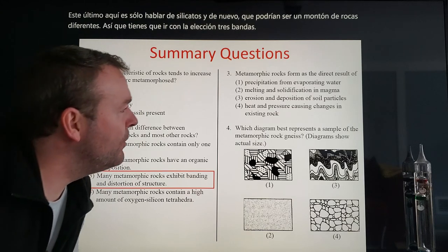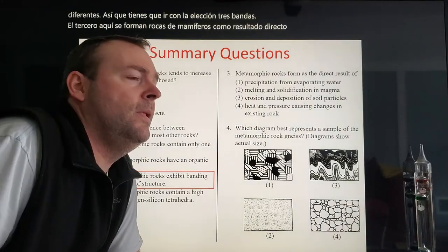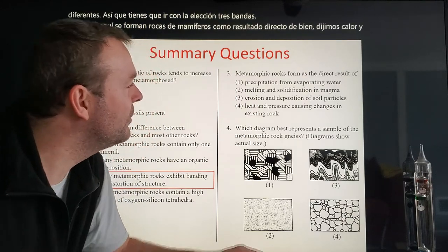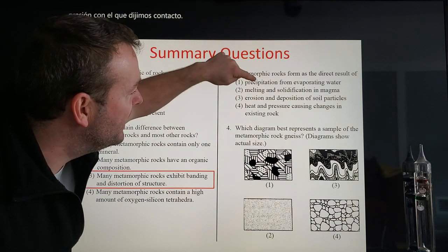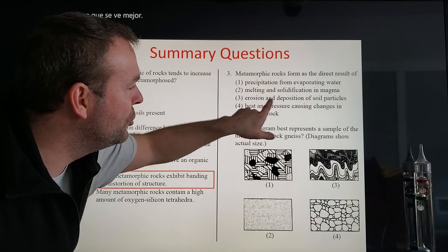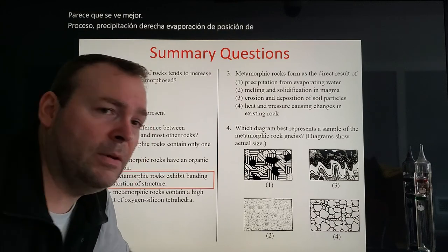The third one here, metamorphic rocks form as a direct result of, well, we said heat and pressure. We said contact with magma or lava. So the one that seems to look the best, certainly not melting. That's a sedimentary process, right? Precipitation, evaporation, erosion and deposition. That's sedimentary as well. So yeah, you got to go with heat and pressure on that one.